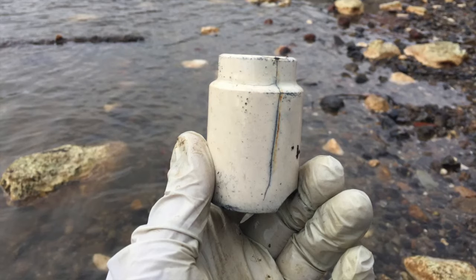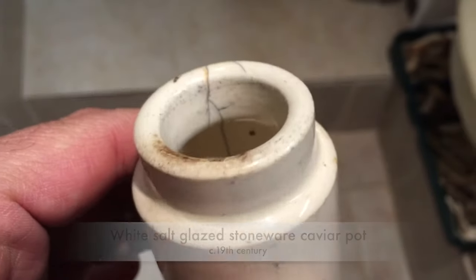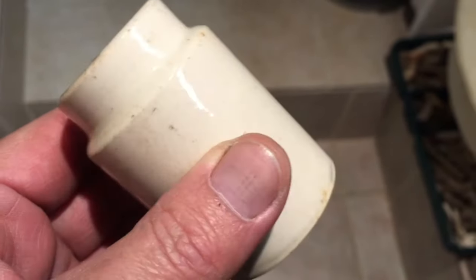Another complete item found on the foreshore is this white salt glaze stoneware pot. These vessels also date to the mid to late Victorian period and were used to supply and sell a variety of foodstuffs, from meat paste and extracts right up to luxury wares such as caviar. They are transfer printed with the name of the foodstuff or the shop that sold it. But presumably this one would have had a paper label, which has since come off.